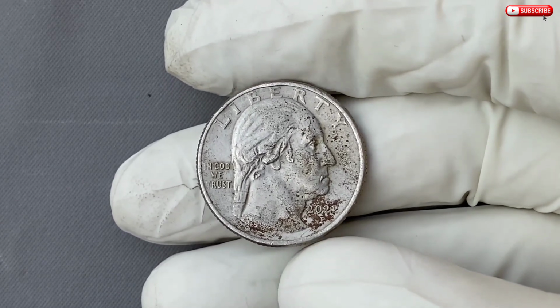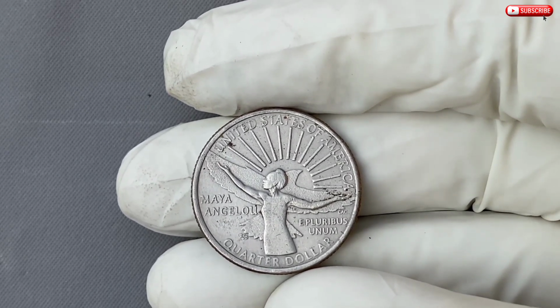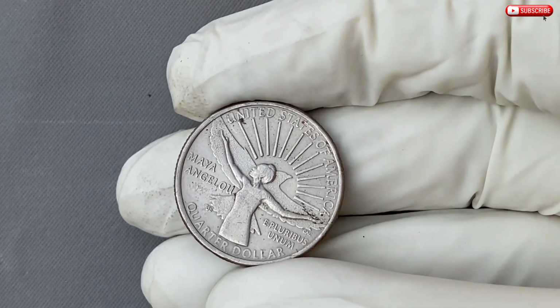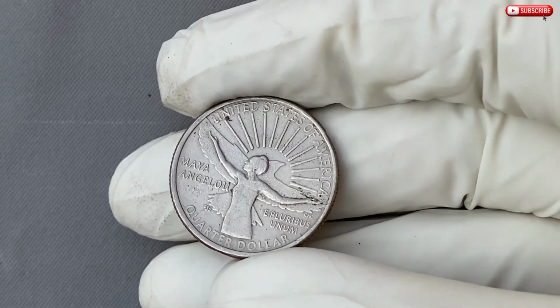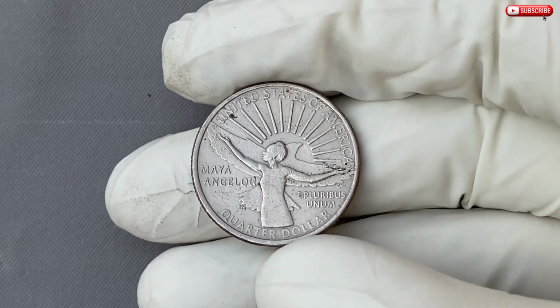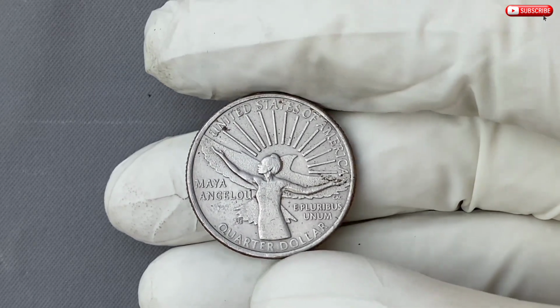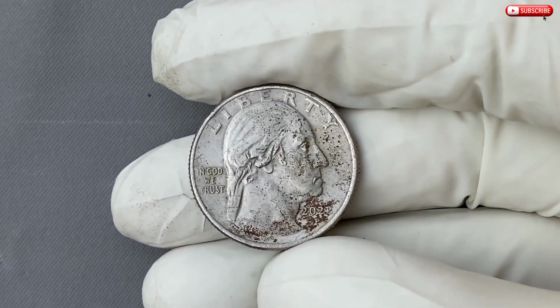The coin's obverse side carries the familiar design of George Washington's profile, which has appeared on the quarter since 1932. This side of the coin, designed by John Flanagan, continues to honor the legacy of the first president of the United States, maintaining the traditional design of the quarter. However, it is the reverse side of the coin, with its bold portrayal of Maya Angelou, that truly sets this coin apart from others in the history of American currency.